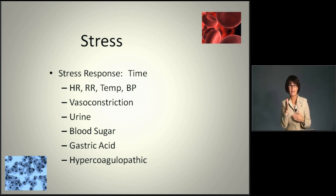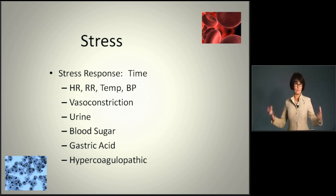And the way we break down protein, first is in the mouth with a little bit of saliva, but it's in the stomach with acid. So if you have acid in your stomach, it's going to break down that protein much faster and have it available for your energy source.